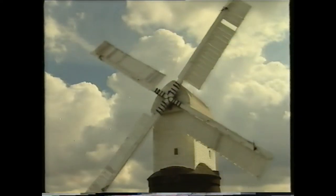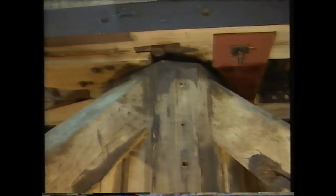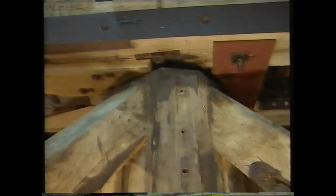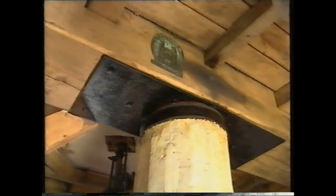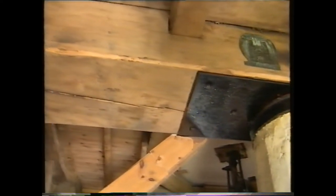The whole structure of a post mill depends on its vertical post. The post is supported by the 4 sloping quarter bars, which effectively take the whole weight of the mill. This partnership ensures great rigidity and strength. Above the roundhouse, the top of the post supports the crown tree, the ends of which carry the framing of the body.